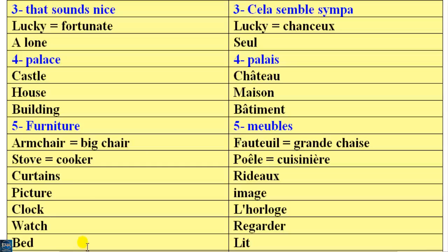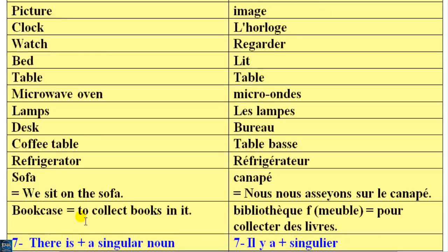watch, bed, table, microwave oven, lamps, desk, coffee table, refrigerator, T soft D, sofa, we sit on the sofa. Bookcase, to collect books in it.